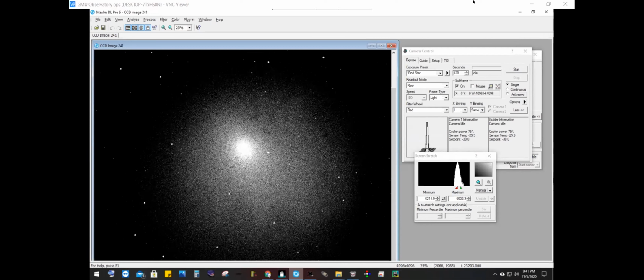But we do see a very, very bright core. You can see how that is outshining a lot of the stars in this field of view. So that's just because there's a supermassive black hole at the center of this galaxy that's accreting material. So one of the most remarkable discoveries in recent astronomy is that most massive galaxies have a supermassive black hole at their center. And a lot of the time, that black hole has an accretion disk around it.